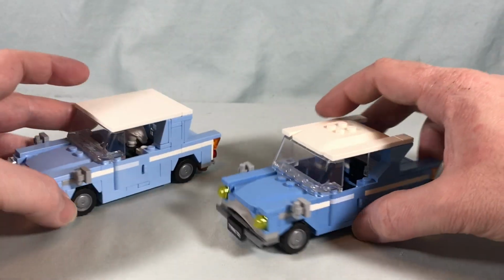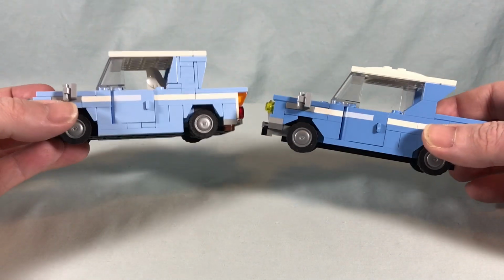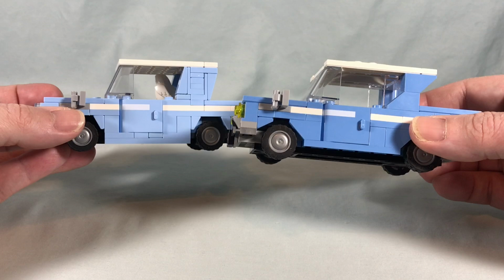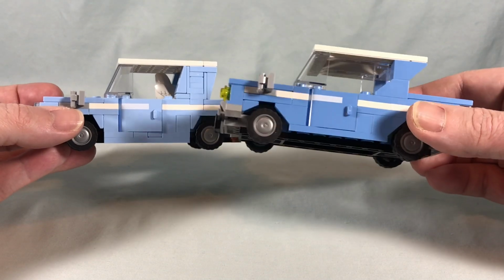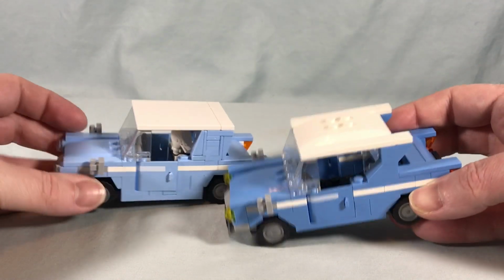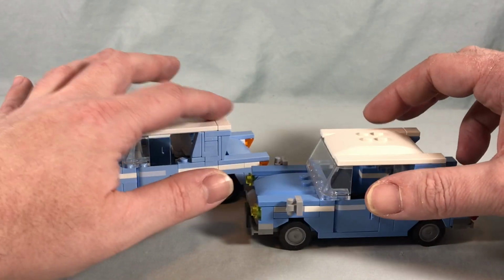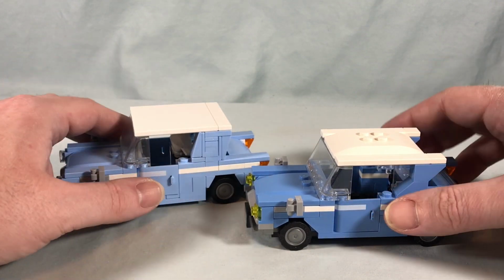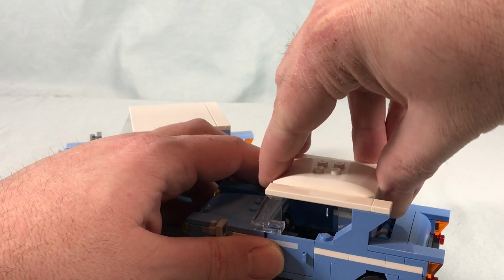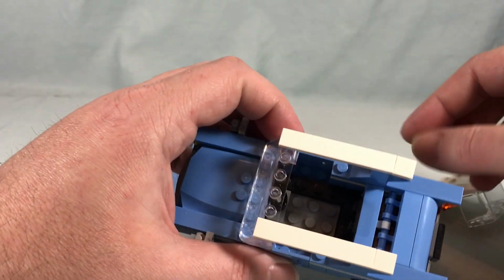So first thing right off the bat, you can tell that the new one is definitely a lighter shade of blue. Kind of a powder blue versus like a sky blue. Once again, the printing on the door doesn't quite match the rest of the white bricks. So that was a problem even back then. I definitely like the new roof. I think having that just be flat, one big tile piece, I think looks a lot better. Because this one, you had to kind of pop this off. And then this piece was connected to the back of it to open this up.